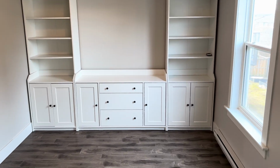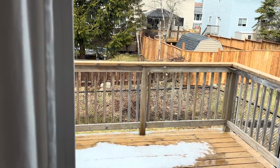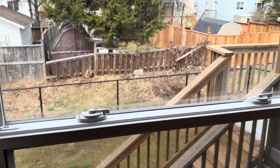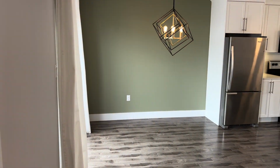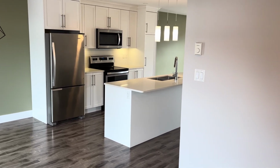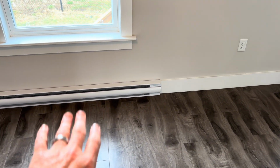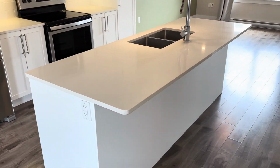So again, really convenient cabinetry there. So there's your view out of the sliding glass doors. The deck which we were on. There's your ductless heat pump. This is another nice big vinyl window facing the backyard. So there's your view there. And here's your view of this floor from this perspective. So nice and open. Then you have some pendant lights just above the island. And so again, another thermostat there, which would then operate this radiator right here. Okay, another view of the island from this perspective.